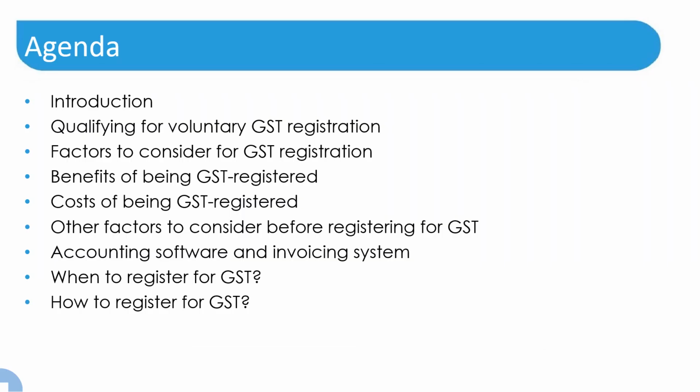In this video, we'll bring you through an introduction of the GST rate change, how to qualify for voluntary GST registration, factors to consider for GST registration, benefits and costs of being GST registered, other factors to consider before registering for GST, accounting software and invoicing system, when to register for GST, and how to register for GST. This video will take about 45 minutes.